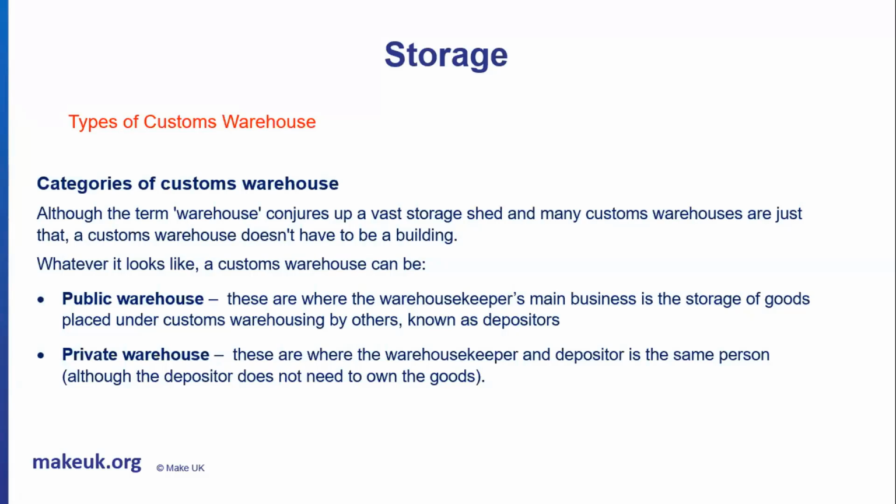In that case, the public warehouse keeper is authorized, and you as the third party would be known as the depositor. You are the people or the business who are putting those goods into the public warehouse and have some responsibility for those goods.